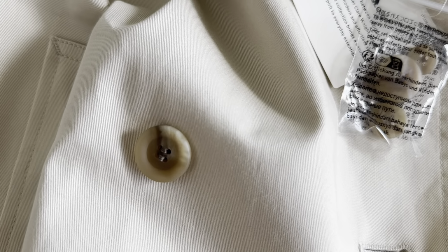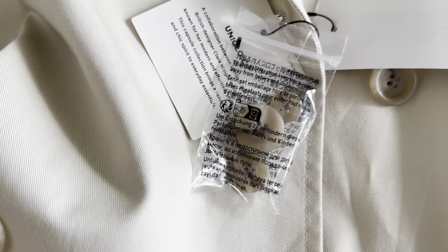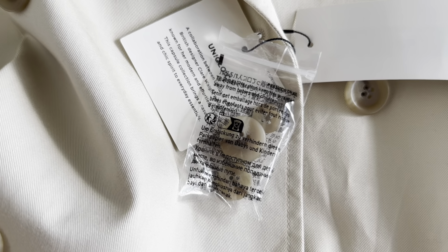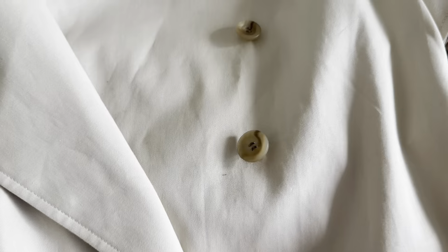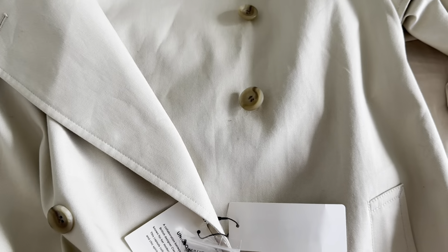It's probably just plastic, but it does look kind of like a tortoise shell type of color. But there it is. If you want to upgrade it, I'd upgrade the buttons to something better, like metal, a really nice metal button. But look, for the price that they're asking for, I'm wondering if this is a loss leader for Uniqlo, actually. But there we go.